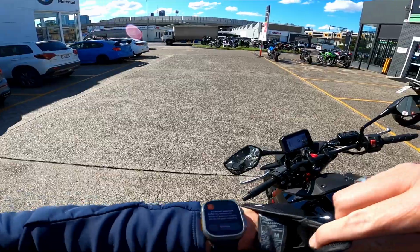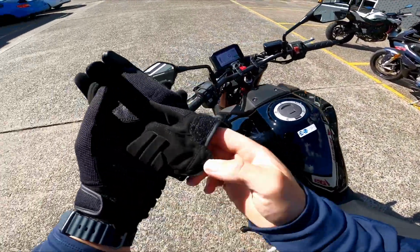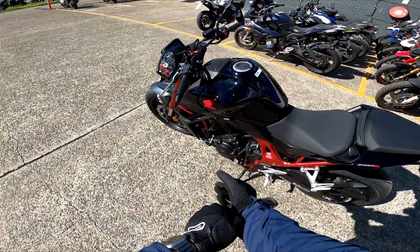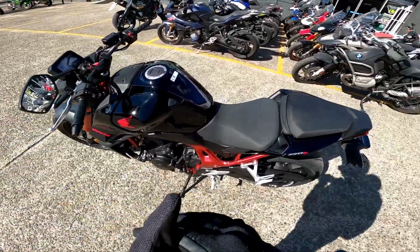We are here at Bike Biz at Granville and we are out on the brand new Honda Hornet. Just been released and also one of the first here in Australia. Alright, let's go guys.